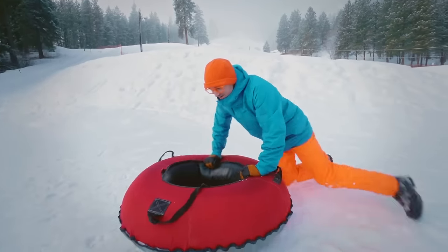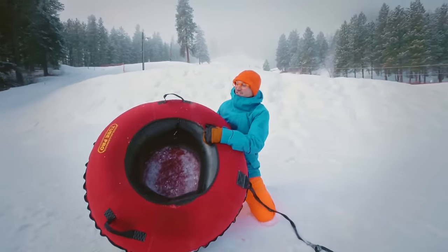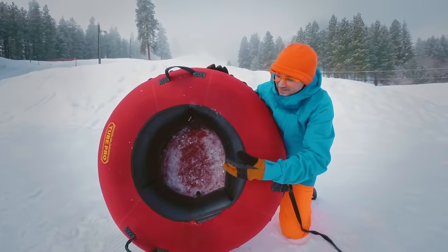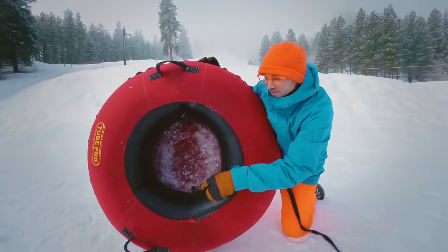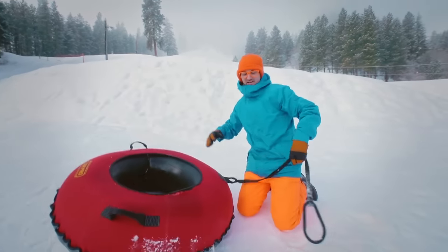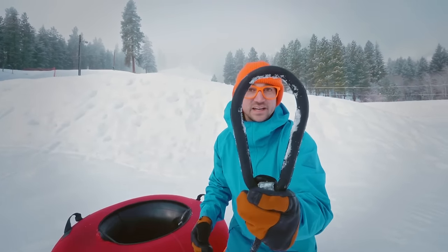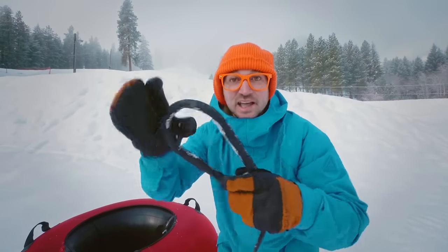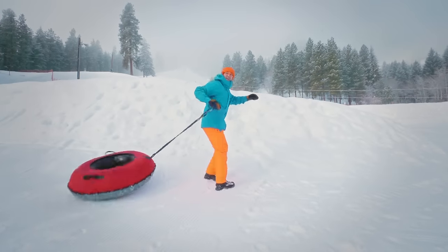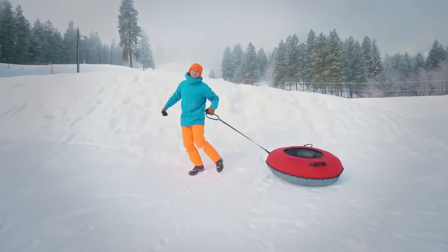But first, this is an inner tube. Whoa, this inner tube has a red cover on it. It protects the inner tube. The actual inner tube is black and rubber on the inside, see? And then there's an inner tube leash. And this ring is what the hook hooks onto, that then tows you up to the top of the hill. Woo-hoo! Whoa! Let's go check it out.